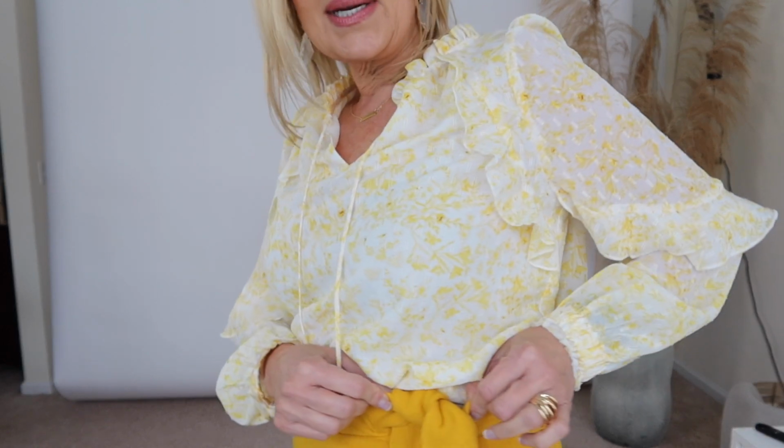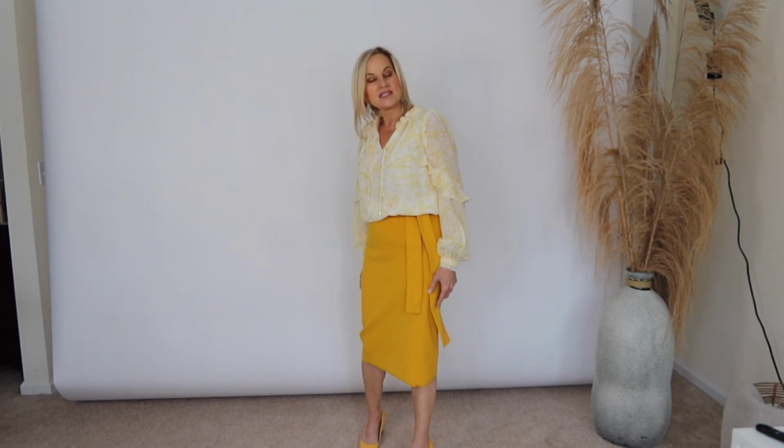This is my only issue with the skirt: I'm trying to figure out how the heck to tie it properly. I tried a bow. I tried numerous different ways, so I'm just letting it fall for now, and I'll play around with it another time. But it's just a simple pencil skirt. It does fall below the knees. It does have a little weight to it, but not heavy. So I think it's a nice transition piece into spring.